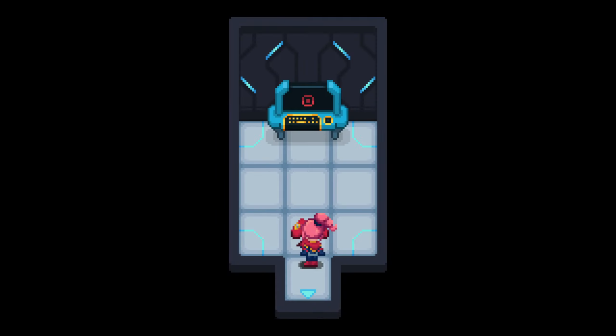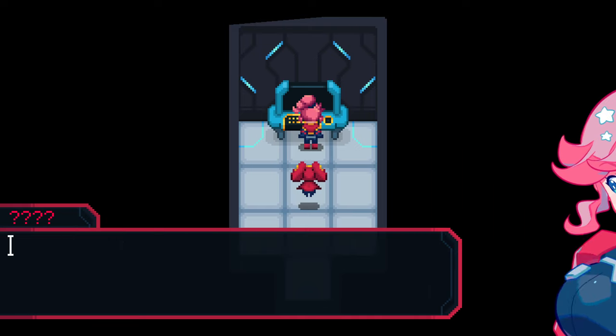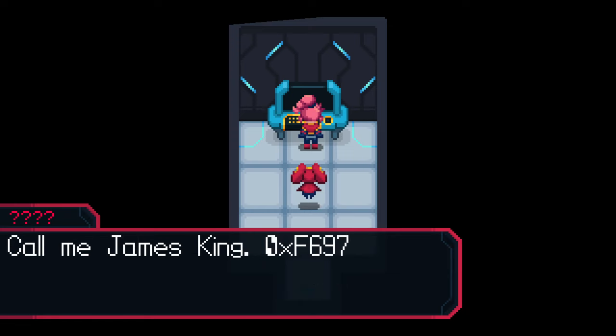What? Was I supposed to do that? Someone new! I'm copying that number down. Okay, copy that number down. What is this? I am, or I think I am. It's an old computer. It must have been lost back here for a very long time. Call me James King. What's with these numbers I have to copy down?